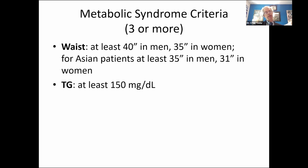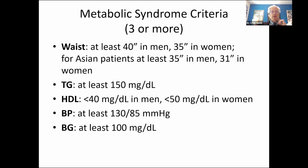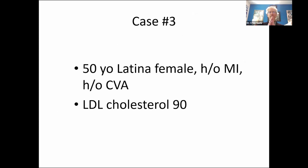Triglyceride at least 150. He met it on that level. HDL less than 40 in men, less than 50 in women. His was under 40. Blood pressure at least 130/85. His was 130/85. And right away, we've got the 3 criteria and maybe the 4th, because we don't have his weight measure, his circumference of his waist measured. And then lastly, blood glucose fasting, at least 100, and he did have that. So he has metabolic syndrome, and young and seemingly healthy, but we're concerned that he is at higher risk in the future.